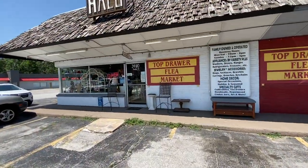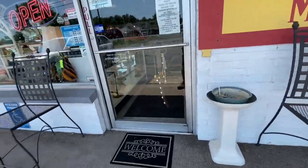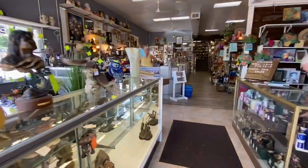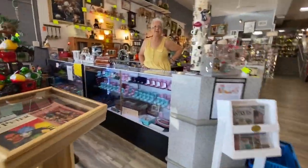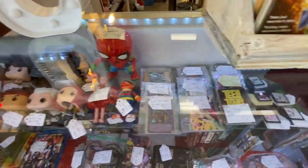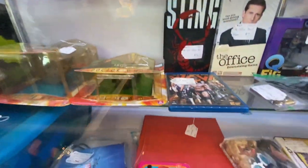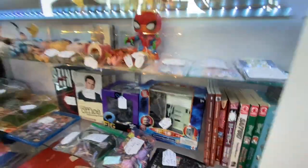All right, right down the road, also in Springdale, Arkansas, is this Top Drawer Flea Market. And in the main display cabinet here, this one booth, they usually have a lot of big Legos and play sets and some action figures in that right now. Doesn't seem to be a whole lot, but he has some pretty cool things and prices are usually really good.